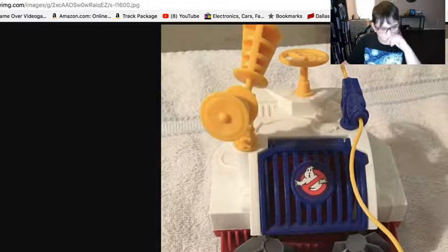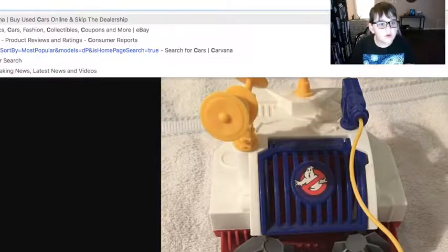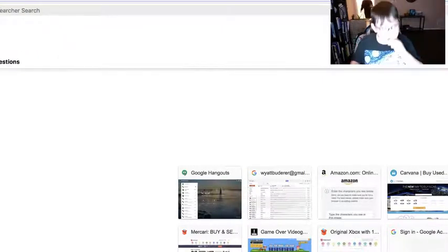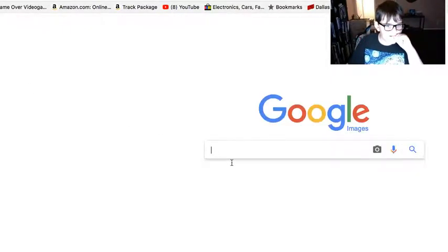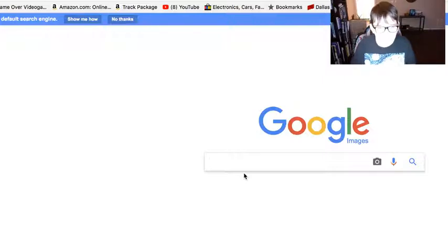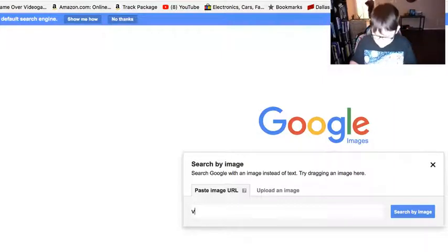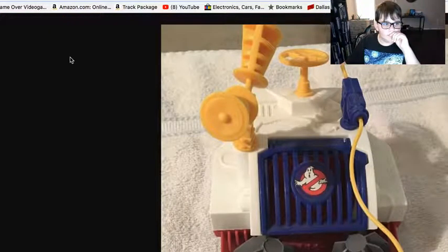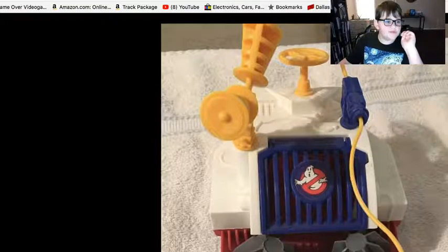Okay, now copy the image. What? Now press Control C on the URL. Command C. Now go to Google Images. Press photo. Press Command V. Okay, you didn't do it right. Okay, let's go back to the thing. Sorry for the inconvenience. You can do a control. Anyway, let's just get back. I think I know what the ghost sweeper is now.